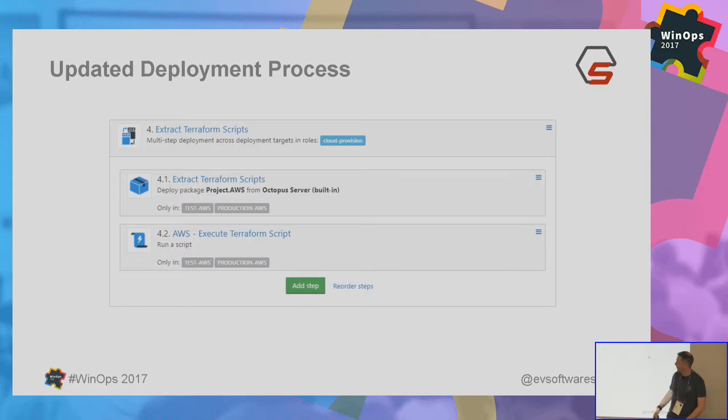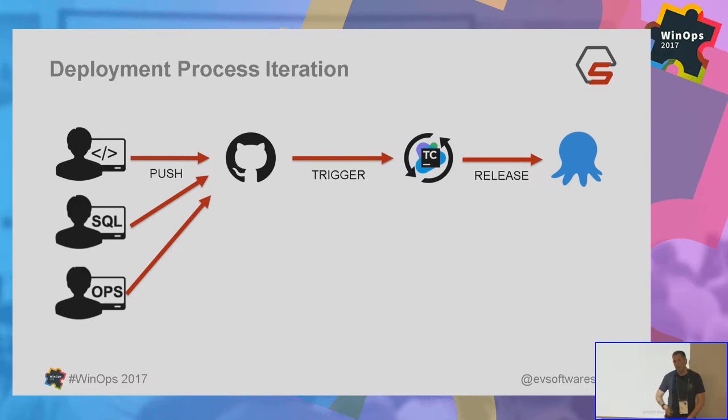So we then implemented that step inside the deployment pipeline. This is a specific project, but with it being a step template, I can easily reuse it across different projects inside Octopus Deploy, so I can change the parameters for different projects. So this meant that we iterated our deployment process.